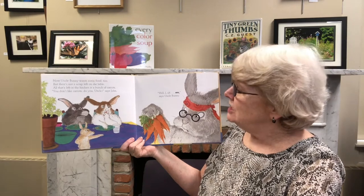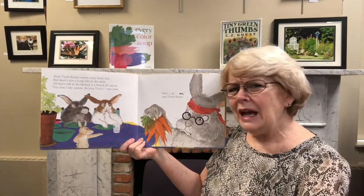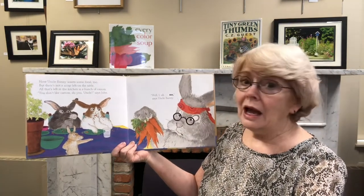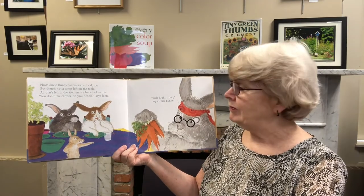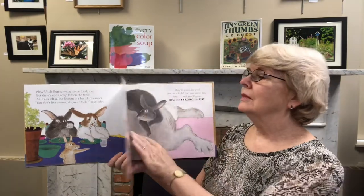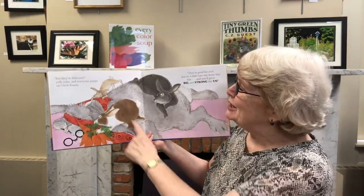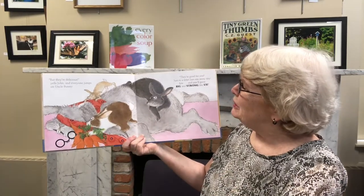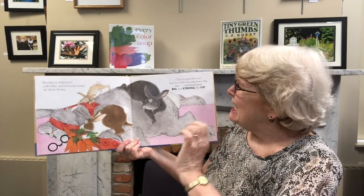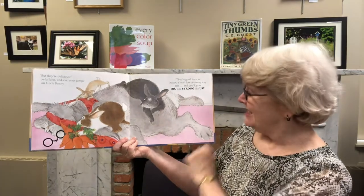All that's left in the kitchen is a bunch of carrots. "You don't like carrots, do you, Uncle Bunny?" says John. "Well, no," says Uncle Bunny. "But they're delicious," yells John, and everyone jumps on Uncle Bunny. "They're good for you. Just try a little, just one teeny tiny bite, and you'll grow big and strong like us."